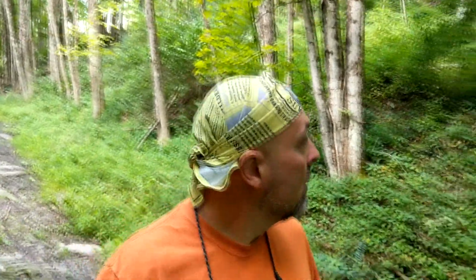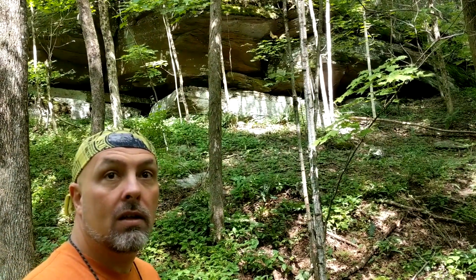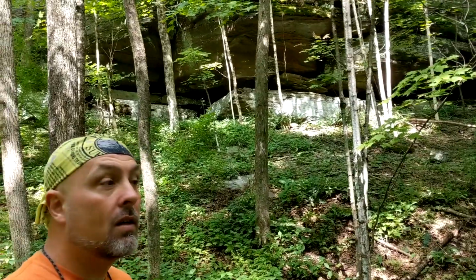I've already heard an eagle back here. I didn't record back there just because there's a house there, and I don't want to be infringing on anybody's privacy. But they've got a little pond behind their house, and up behind there's an eagle calling. So this is cool. We got these rock formations back behind me. Birds.